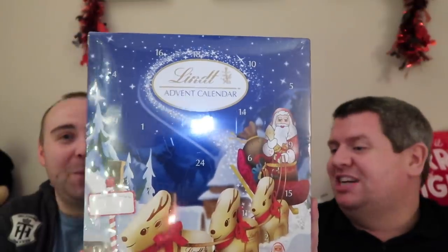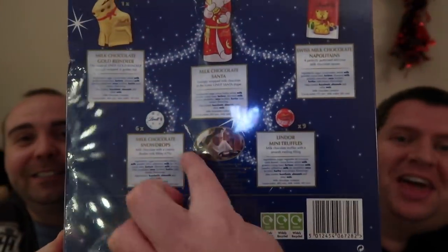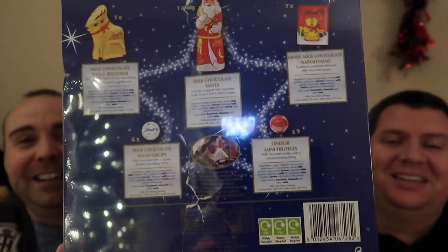So yours was slightly damaged though by Ocado, wasn't it? It was. If I turn it round, you will see there's quite a big, like, massive dent. So this was home delivered, so obviously something heavy has weighed on it. But it's still edible. The chocolate is fine, and that's the main thing. And you know there's a big Father Christmas in there. Oh yeah, there's a big Father Christmas in there. So you can see all the variations in there.